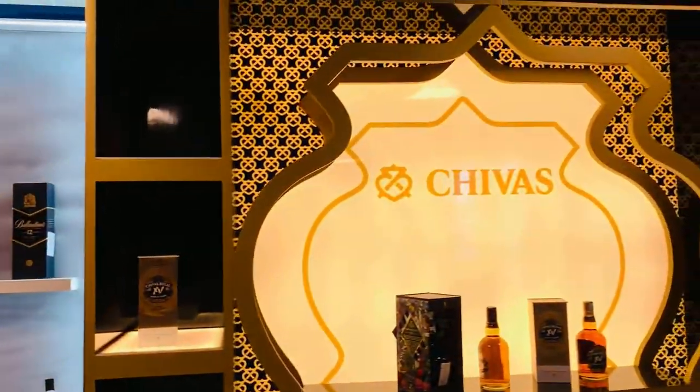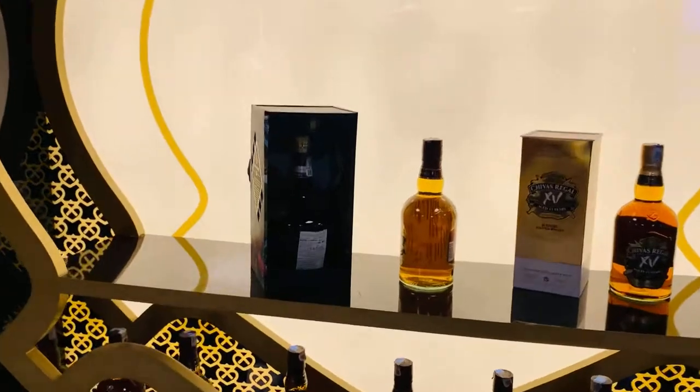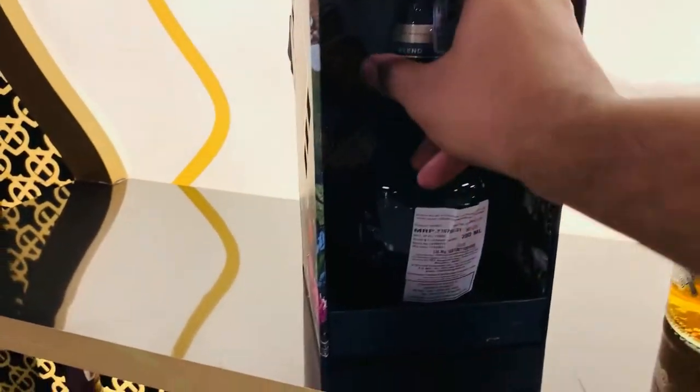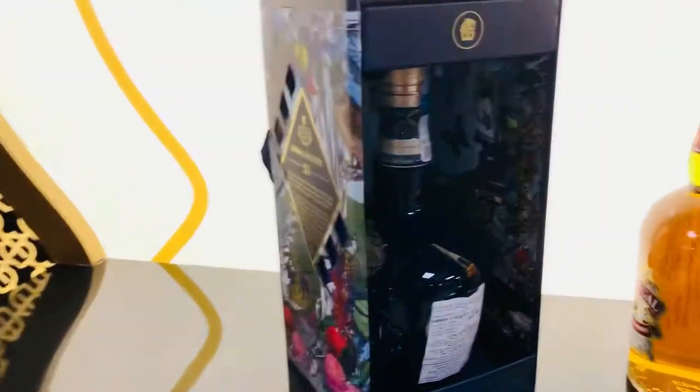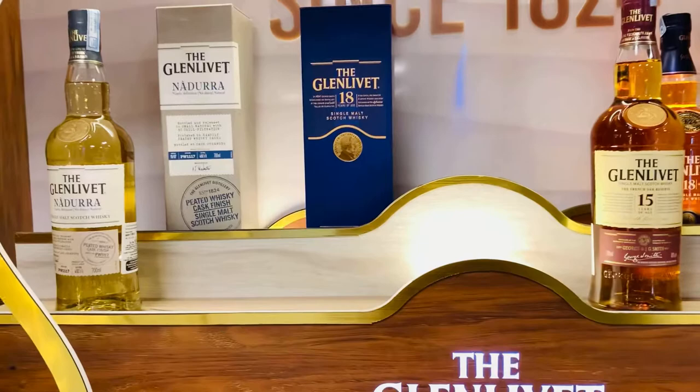We also have the entire range of Scotch from the origin. We have Chivas Regal, 15 years old, beautiful looking bottles, guys. Literally, this is a special. This is Royal Salute, guys. This is Royal Salute, 21 years old. And then we've got Glenlivet, 15 years and 18 years.